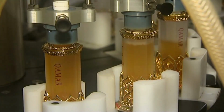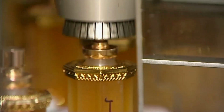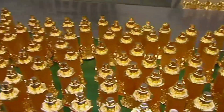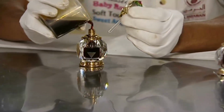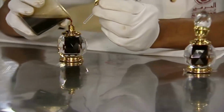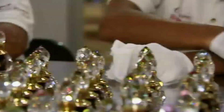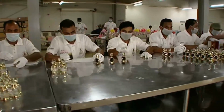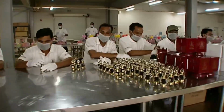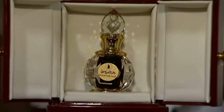This is the filling machine. When they have started the filling, from this filling they come to this belt, and they are capping all these bottles. After capping, they will check each and every product, and then they clean it by hand, so everything is under control, under the QC. They will check properly, QC by one piece, then it will go for the packaging.